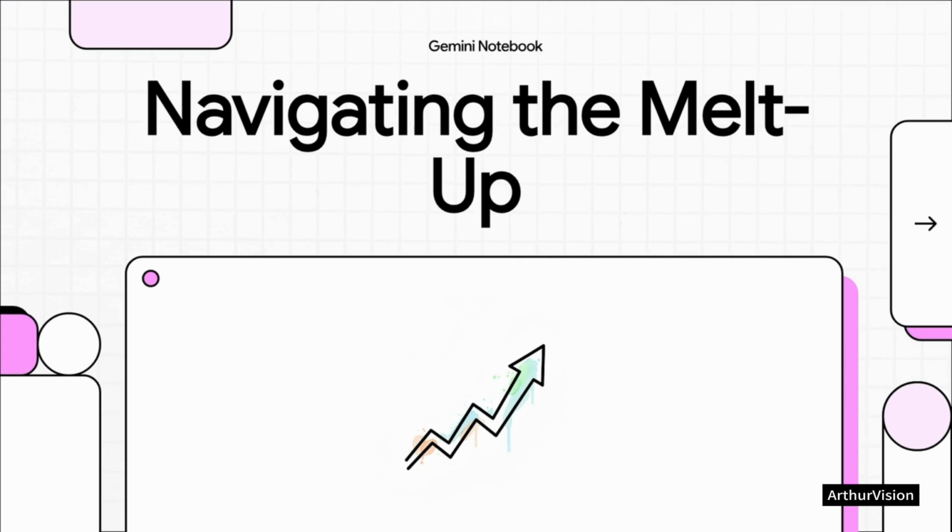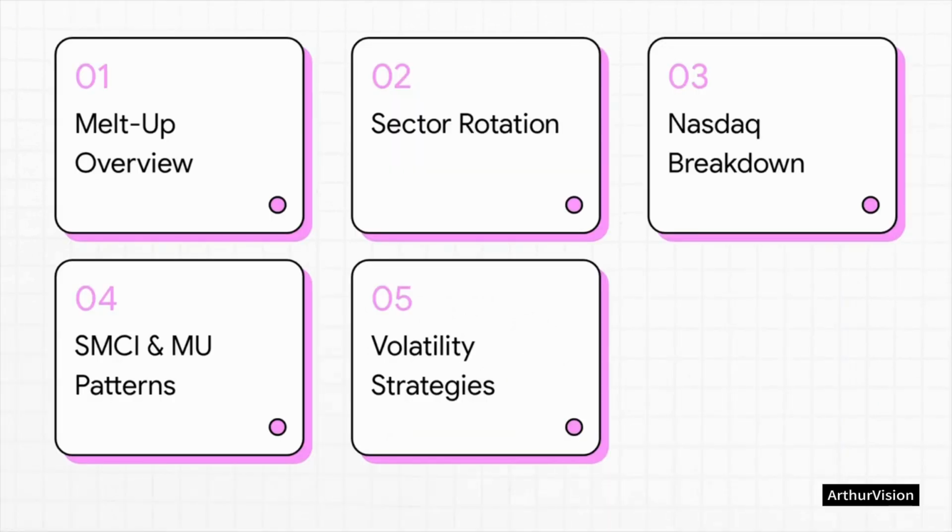If you're trying to figure out where the market is heading next, getting a grip on the underlying technicals of this specific moment is absolutely crucial. So we're going to break down exactly what the data and the charts are telling us right now. Okay, let's dive into this. We are taking a top-down approach today. First, we'll cover the market melt-up overview, analyze the sector rotation, break down the Nasdaq index technicals, zoom into SMCI and MU chart patterns, and finally, lay out some actionable strategies for upcoming volatility.